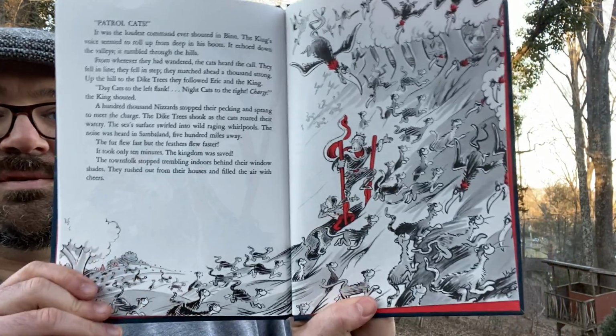The dike trees shook as the cats roared their war cry. The sea's surface swirled into a wild, raging whirlpool. The noise was heard in Sambaland, 500 miles away. The fur flew fast, but the feathers flew faster. It only took 10 minutes. The kingdom was saved. The townsfolk stopped trembling indoors behind their window shades. They rushed out from their houses and filled the air with cheers.